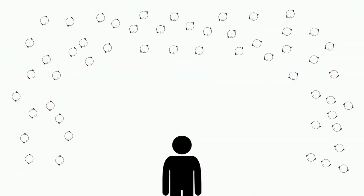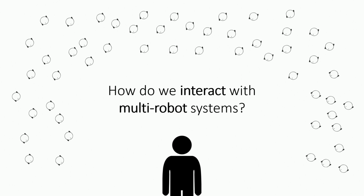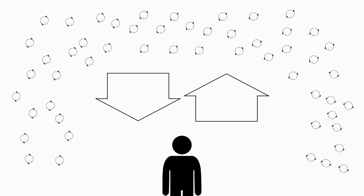Researchers have studied mostly the functional components of URIs, such as sensing and manipulation. But a key question that still remains is, how do we interact with them? To study this, I first broke it down into two components. Specifically, I was interested in learning how the robots should display information to the users such that it's comprehensible, and how you can allow users to command a large number of robots.